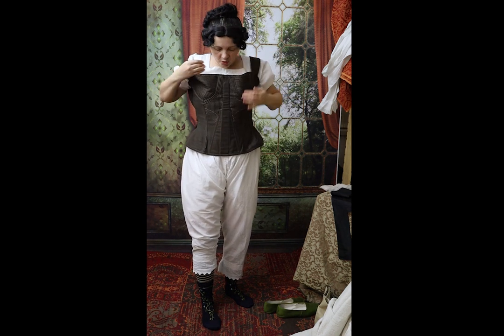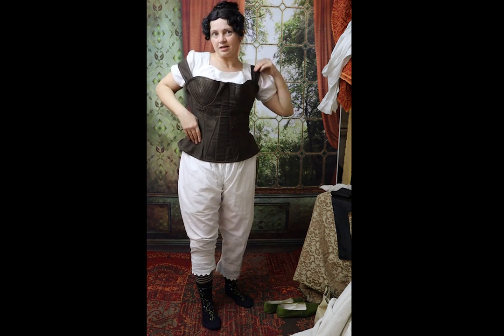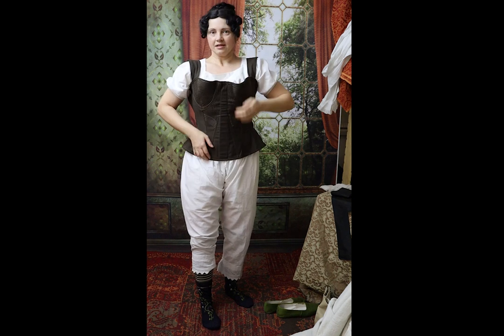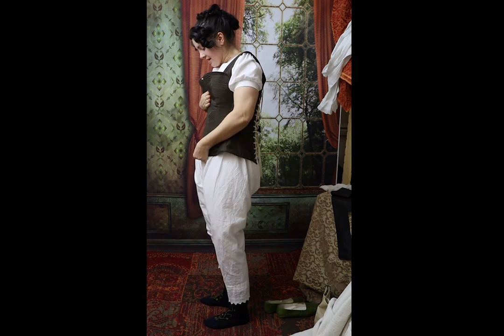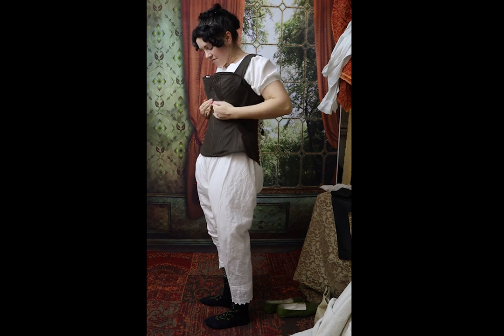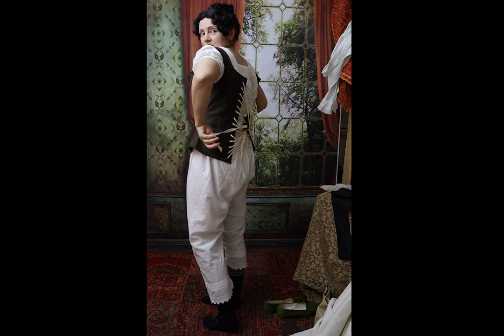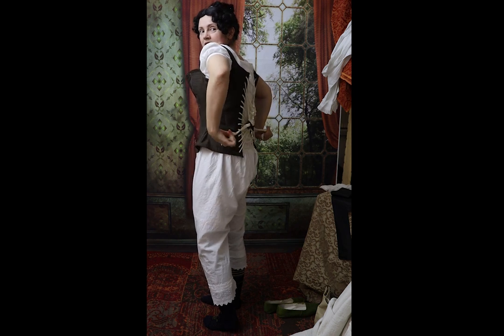So that's a cotton corded corset. It's typical of late Regency and Romantic period. A little bit of tuck. It still has a long busk. And that's the beauty of the lacing.